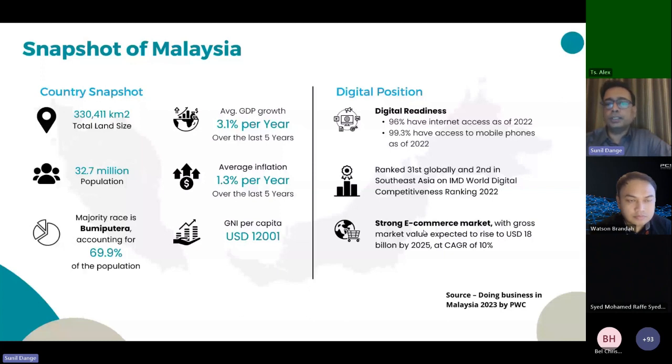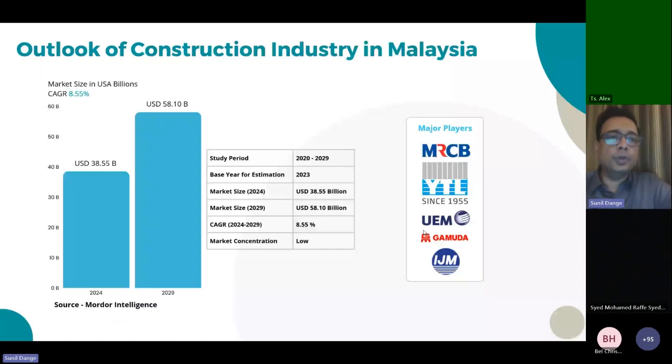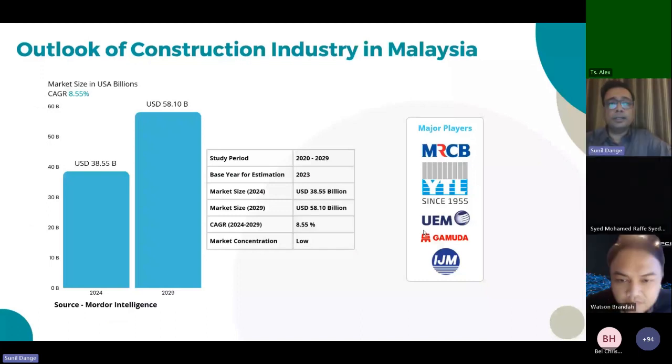the construction industry is contributing more towards GDP growth along with the other segments. So by and large, even in Malaysia, besides the other segments, it is clear from this slide the size in US dollars of the construction industry of Malaysia. It very clearly shows the market size by 2024, the current year, is $38 billion, with an 8.55% compounded annual growth rate. So the CAGR for the next 5 years is 8.55%.